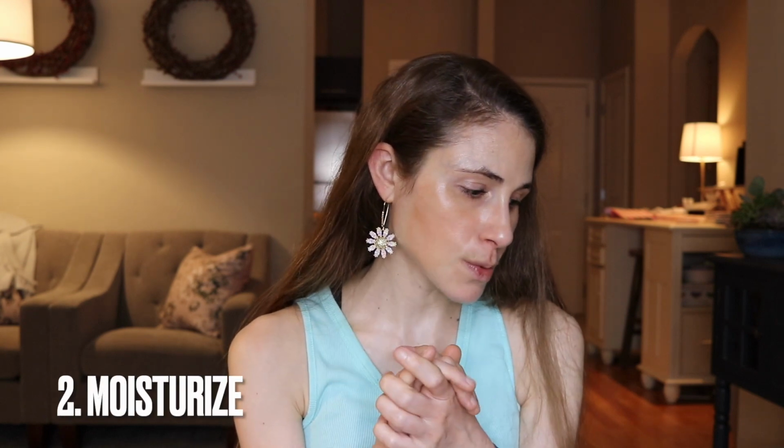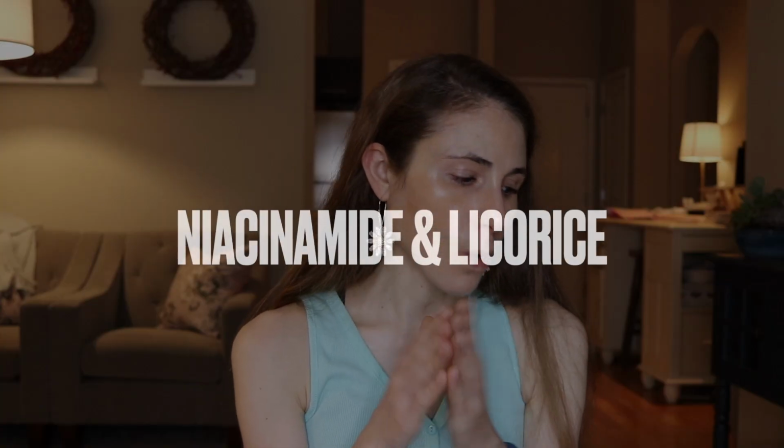Number 2 is to use a moisturizer. Now here's where we get into the nitty-gritty of ingredients that can definitely help on your clear skin journey. Ingredients I'm fond of are niacinamide and licorice root. Why? Well, these ingredients help to reduce free radicals because they have antioxidant properties. So that's going to help in reducing inflammation. And they're also known to help in reducing both redness as well as hyperpigmentation. You don't need a separate serum or anything like that. You can just use a moisturizer that has these ingredients.